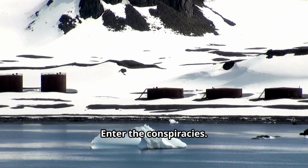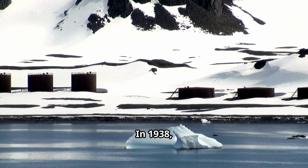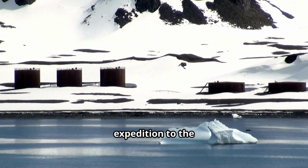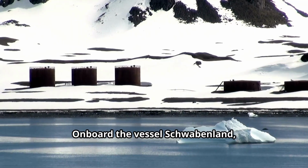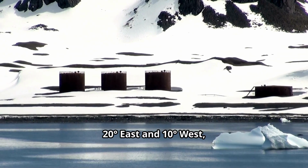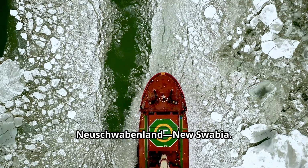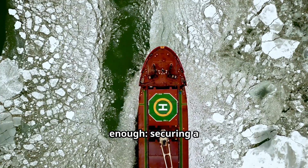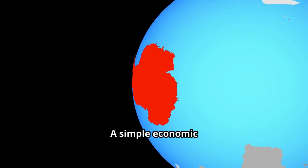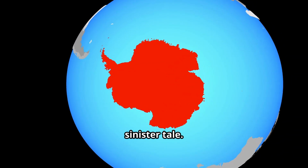Enter the conspiracies. Our story starts in the shadow of World War II. In 1938, with global tensions simmering, Nazi Germany launched a highly publicized expedition to the southernmost continent. On board the vessel Schwabenland, they charted a vast, unclaimed territory between longitudes 20 degrees east and 10 degrees west, promptly naming it Neuschwabenland, New Swabia. The official story was innocuous enough, securing a new whaling station for Germany to reduce its reliance on imported industrial oils. A simple economic and scientific mission, but the conspiracy version of events tells a far more sinister tale.